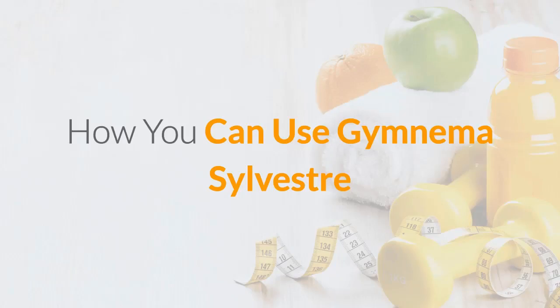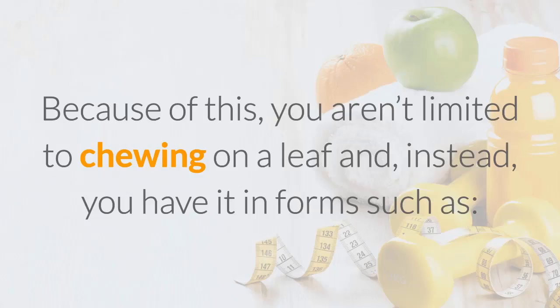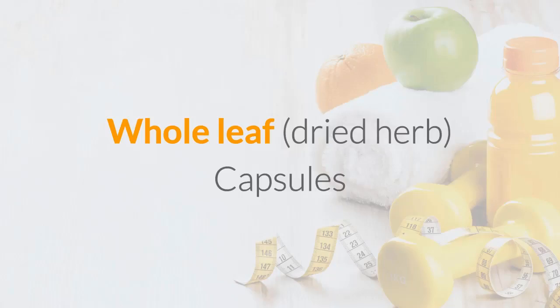How you can use Gymnema Sylvestre. Scientists and professionals in the health industry are recognizing the benefits of this plant more and more. Because of this, you aren't limited to chewing on a leaf, and instead, you have it in such forms as tinctures, powders, lozenges, spearmint flavored ones, whole leaf, dried herb, and capsules.